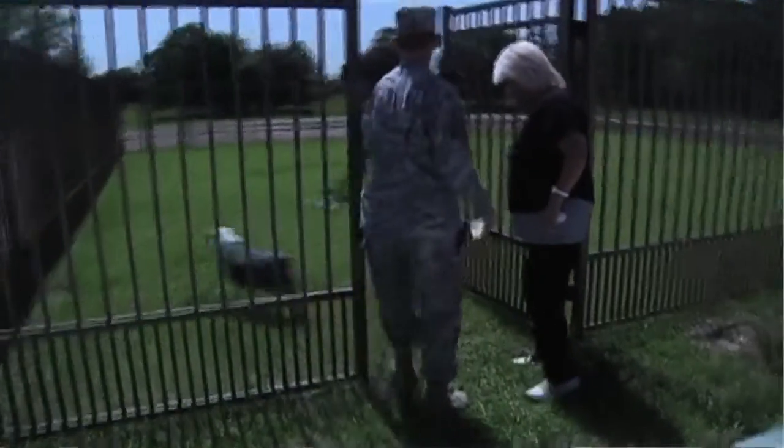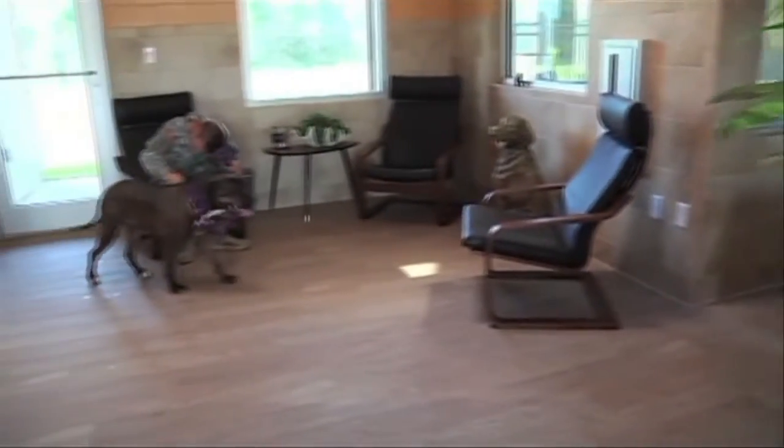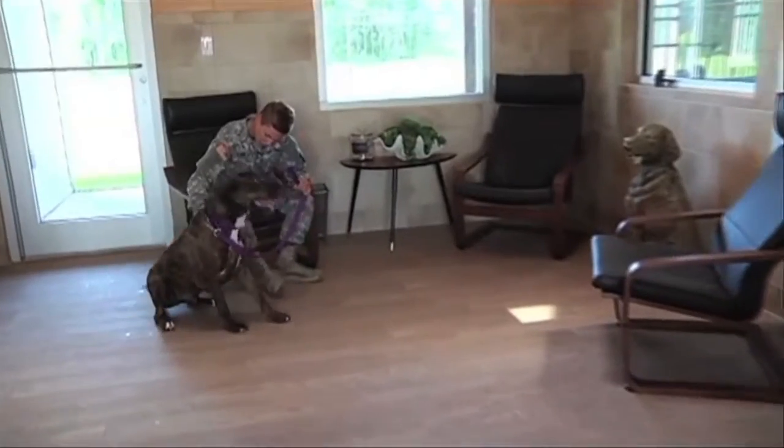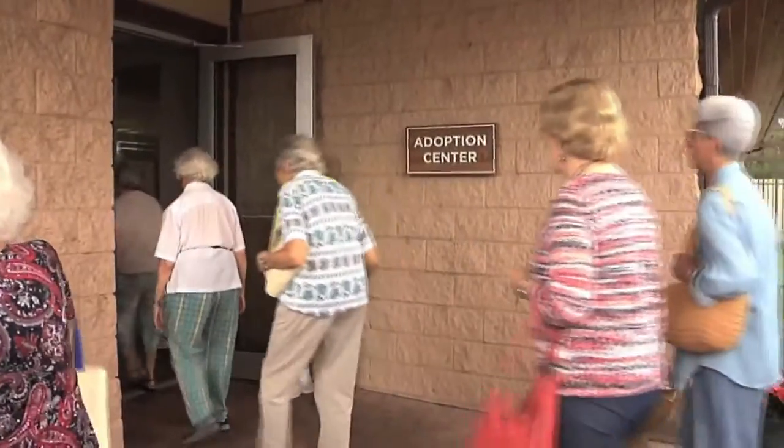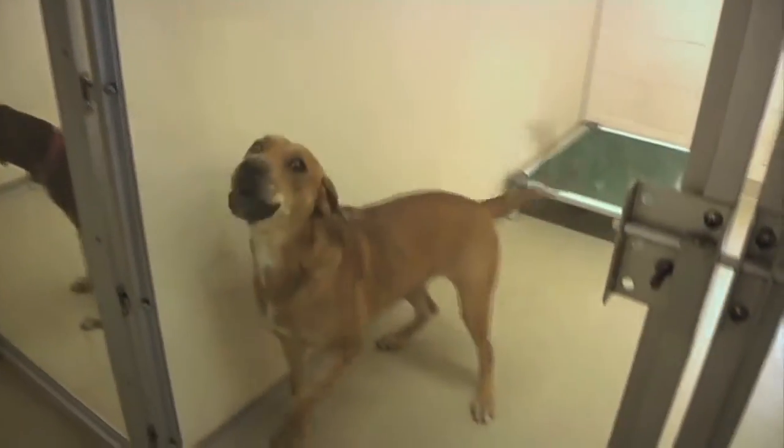And it's very, very popular. It's not only near and dear to many people's hearts, but the soldiers certainly appreciate it, and the dogs have a great time. While these programs are an important aspect of Donte's Den, adoption is a vital part of the mission. Currently, we have about 38 dogs that are available for adoption. These are dogs of all shapes and sizes, looking for a family to invite them into their hearts and their homes.